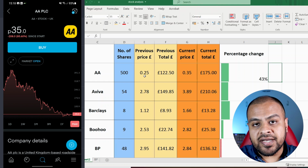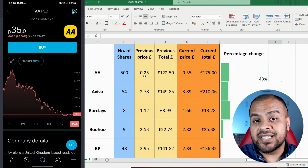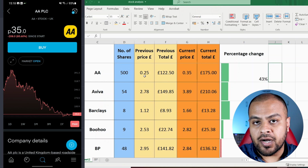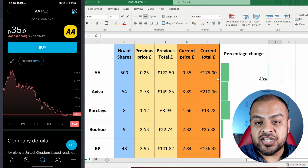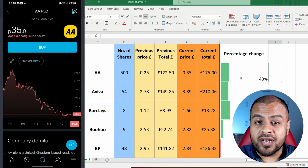Now just be aware, I didn't have a lot of money at that time when I first started investing. I was just building up my trading profits. So really focus on the percentage gain. That's really the most important part. That would give me a total percentage change of 43%, just by holding it one year and doing nothing else.